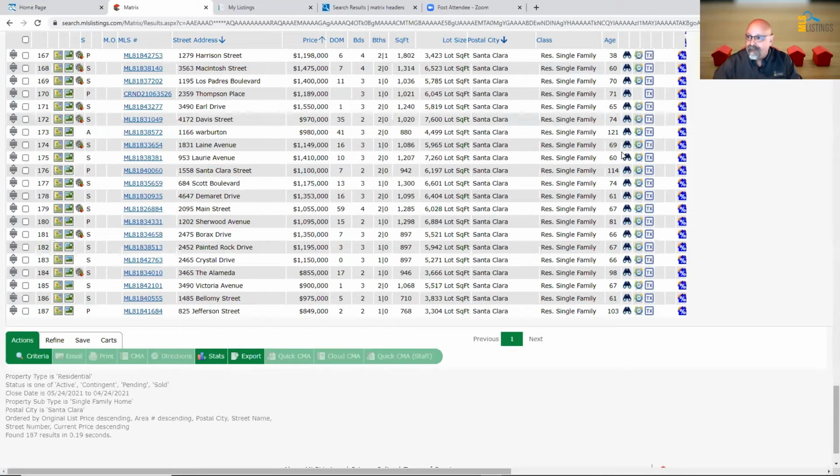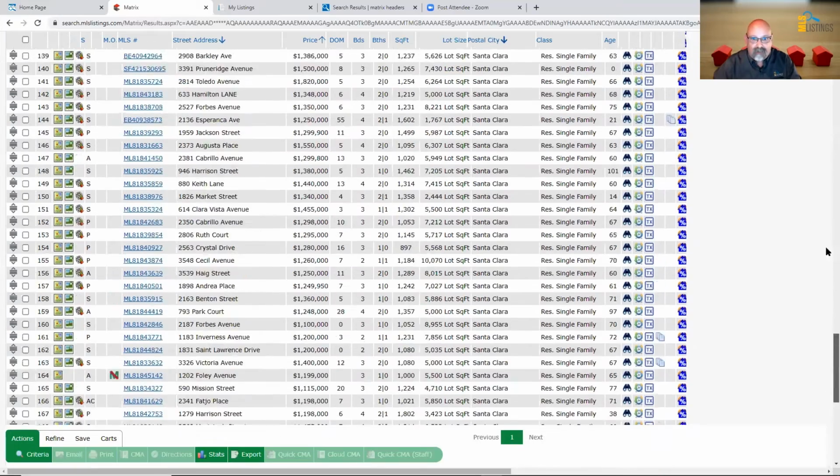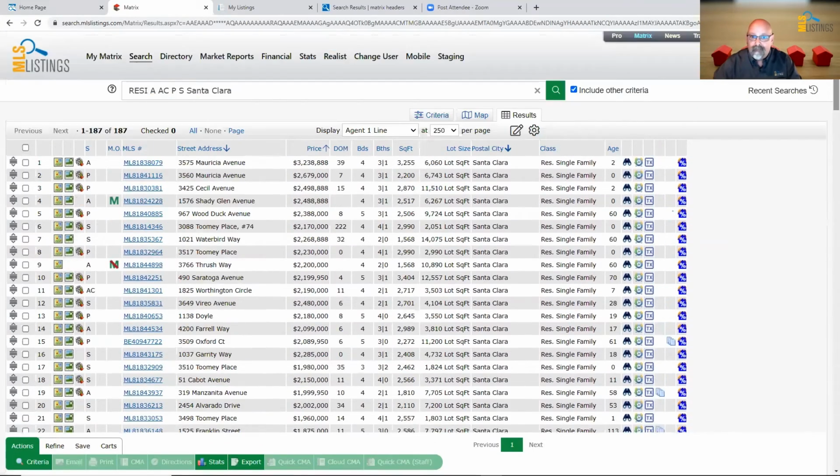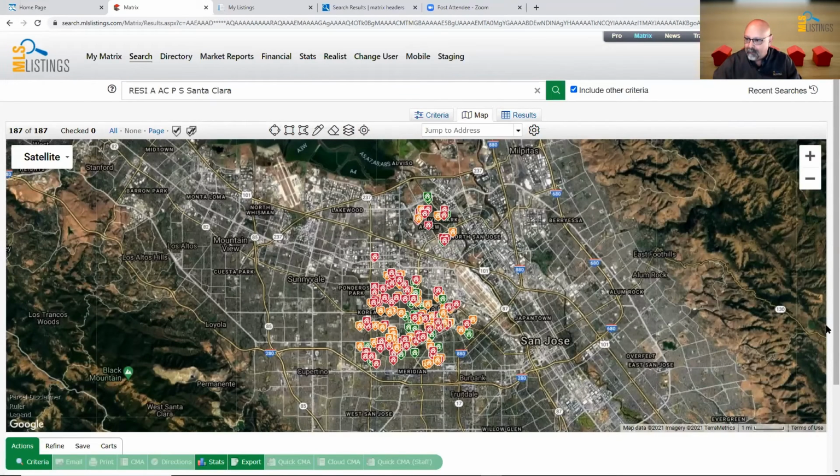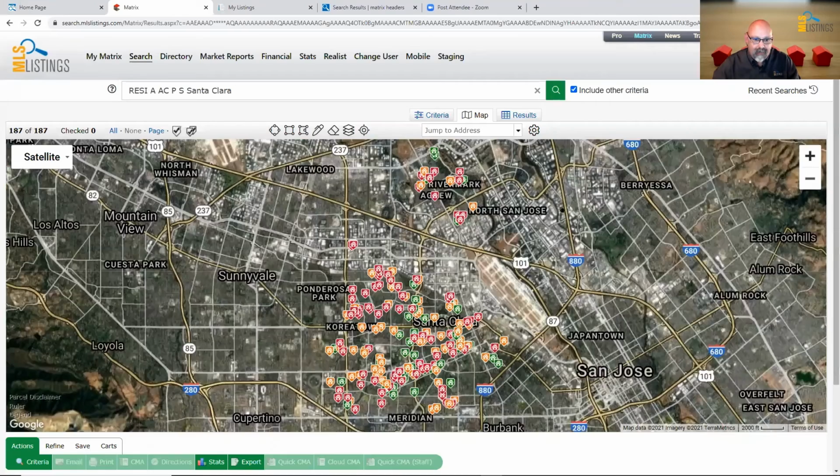Okay. And for that, I come back to the top of the page and I click on the map tab right up here, sort of in the upper right-hand corner, but upper rightish corner. Here's the map. And here are all those little homes. I'm going to move some things around my screen here so I can find all my buttons. There we go. Let's zoom in.